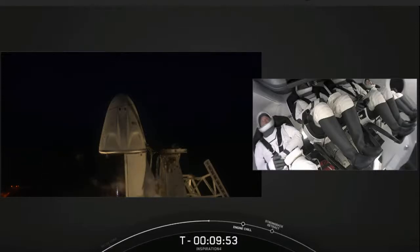Dragon SpaceX, confirm crew displays are configured for launch. SpaceX Dragon, our displays are configured for launch. Copy that, Dragon. And it has been an absolute honor to prepare you for this historic flight. Today, you are truly inspiring the world. We wish you a great mission, good luck, Godspeed, and enjoy the ride.